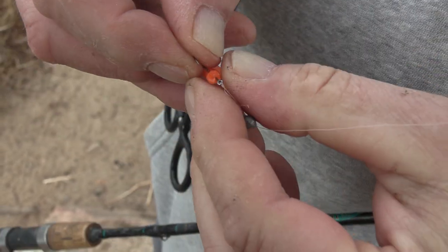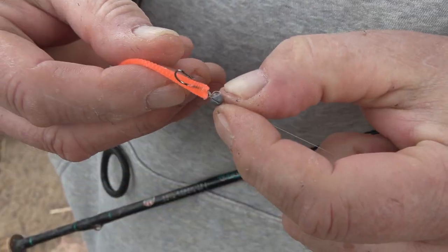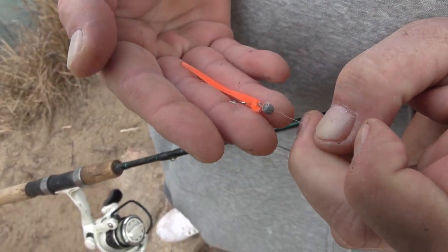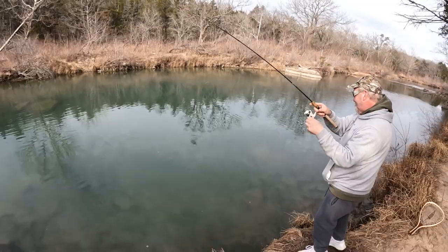Sliding it up over the top of the eye of the hook. Just like that. And I take my weight and I slide it down to the bottom, and I'm using it like a jig. And I'm just constantly twitching it with a quarter of a reel, so it's flopping through the water. And they're loving it.